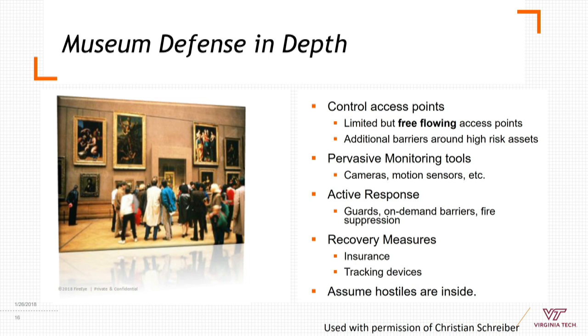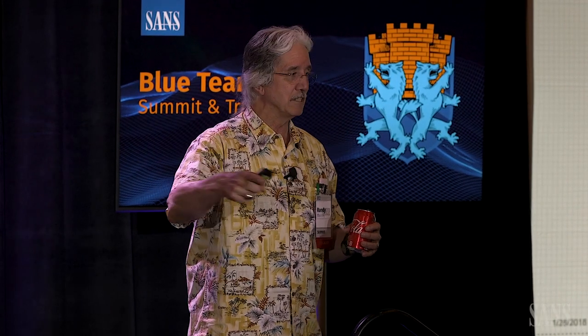And we do have additional barriers around our high-risk assets, but wait a minute, that means you have to identify what your high-risk assets are and where they are, right? So we have that type of stuff. We have pervasive monitoring. 5.11 teaches continuous monitoring. The biggest weapon in your defensive arsenal is to look at your traffic and see what the traffic patterns are. We are creatures of habit. 90% of you tomorrow will be sitting in the same chairs.